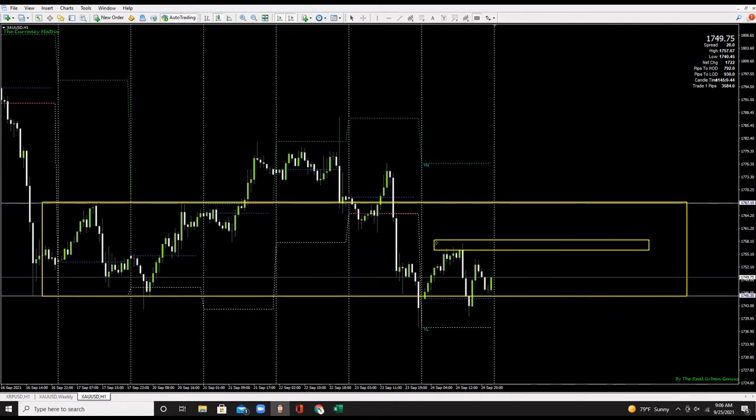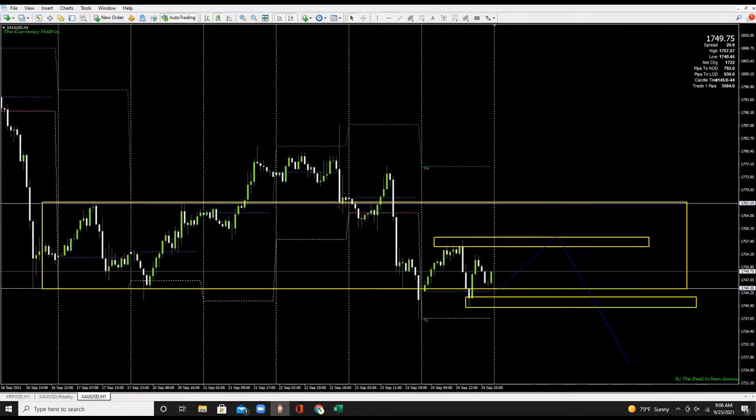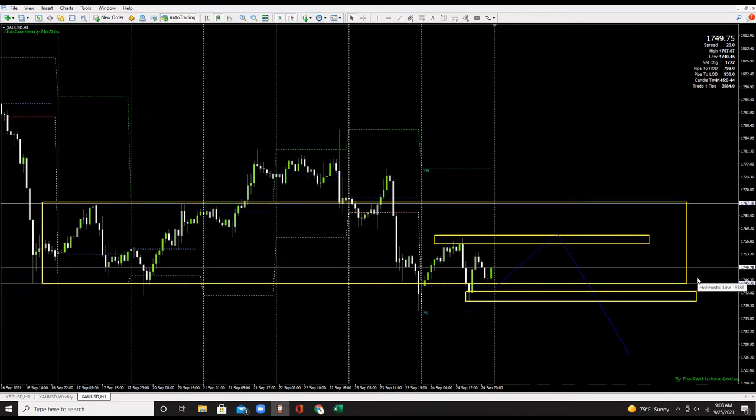And so this would be the high of Friday. This would be the low of Friday. Our trade is likely going to come into the area and then bounce back down, and sell it. Hold it all week.